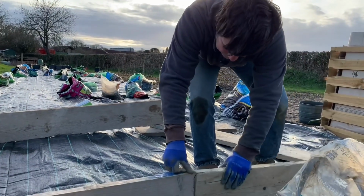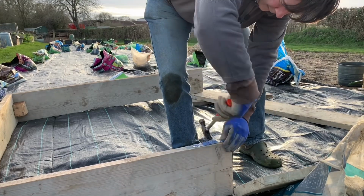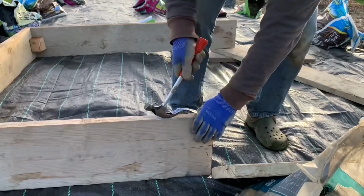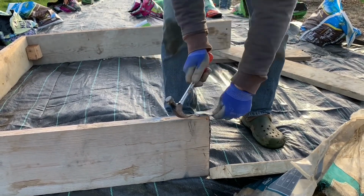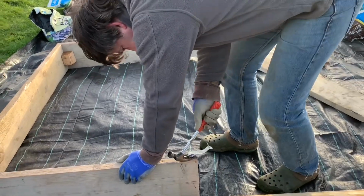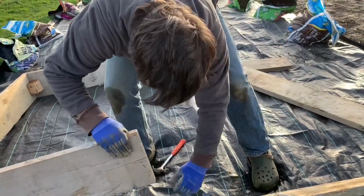This one. Let's see if I can get this off. You don't need it in the middle, do you? No. Yeah. Don't hurt yourself. Oh, it's actually nailed in. Yeah. Wow, it's got teeth.